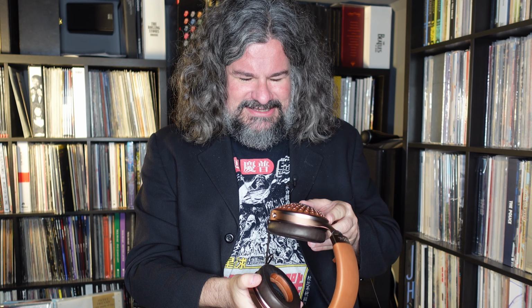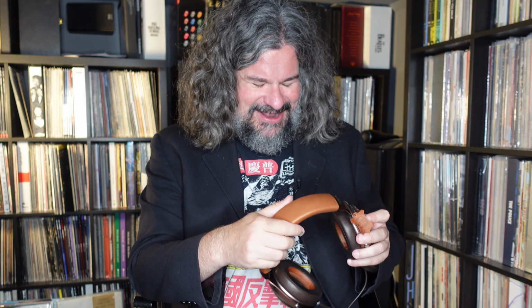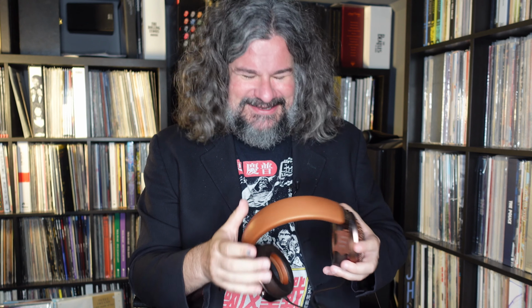Again, I'm getting used to the color, and I didn't know it was against black. It looks really nice. They're certainly unique, and you know exactly what they are. I love the leather. I mean, they even smell nice. I mean, what's not to love?